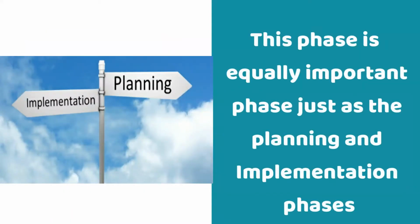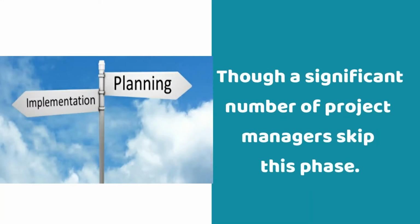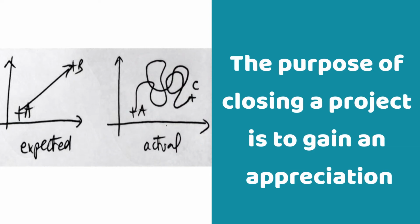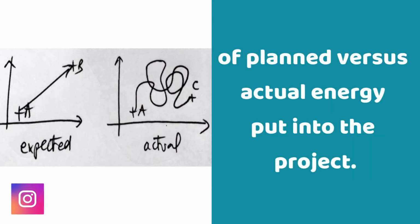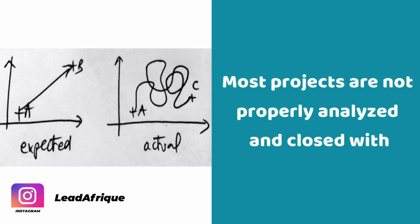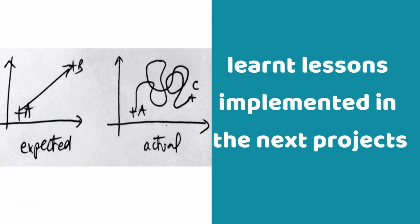This phase is equally important just as the planning and implementation phases. Though a significant number of project managers skip this phase, some close out prematurely or not at all. The purpose of closing a project is to gain an appreciation of planned versus actual energy put into the project. Globally, most projects are not properly analyzed and closed with learned lessons implemented in the next projects.